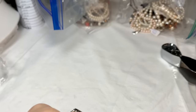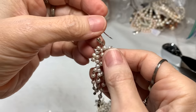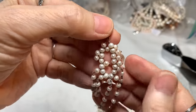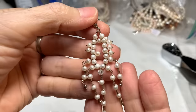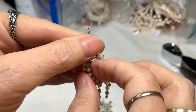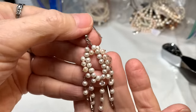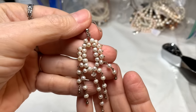And some of you may remember these earrings that I just thought were so fantastic. They are, of course, all real pearls. I think they're called seed pearls. There's a crystal here and a crystal on the top. They're all sterling. Every little bit on them, all the chains, the wires, are sterling. And I think they're vintage. I could not find anything like this. I put in seed pearls. I put in chandelier. Nothing.